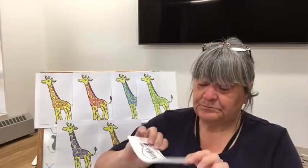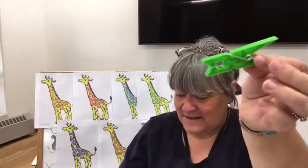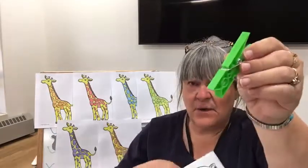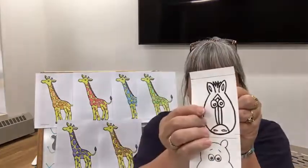So you have a zebra that you need to add the stripes to his face, a hippopotamus that you might want to color. Maybe you want to color him gray, maybe blue, maybe purple. Color them and then cut them out. And then you are going to attach them. In this baggie are some clothespins. Once you get the face cut out and colored, you will glue it to the clothespin. And there's two clothespins because you have two animals.